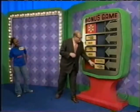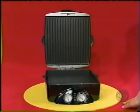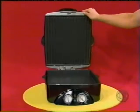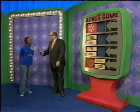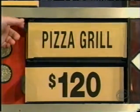The last item, pizza grill. Grilled pizza for you, right, Rich? Making dinner will be easy using this powerful 1,500-watt pizza maker. Yeah, forget your family. Just throw in a pizza. Lower. Lower than $120. Yes.